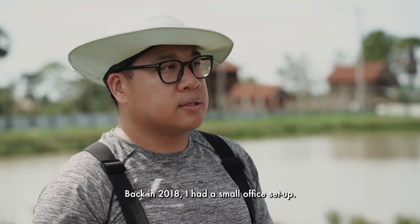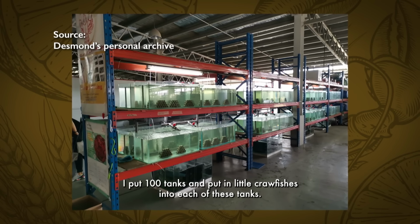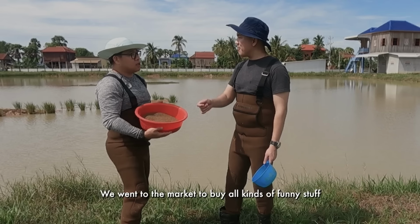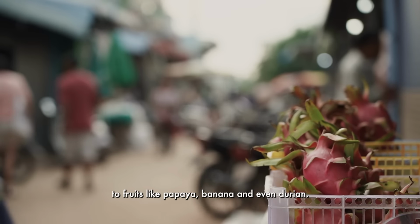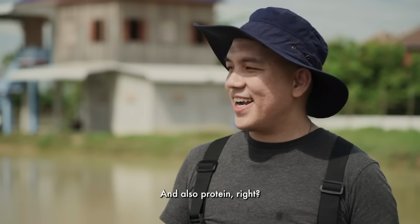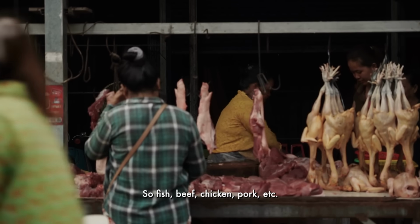All right, how did you come about to formulate this feed? So back in 2018, I had a small office set up. I put in 100 tanks and put all the little crawfish into each of these tanks. We go to the market and buy all kinds of funny stuff, from vegetables like kailan, lettuce, to fruits like papaya, banana, even durian. And also protein, right? So fish, beef, chicken, pork, etc.